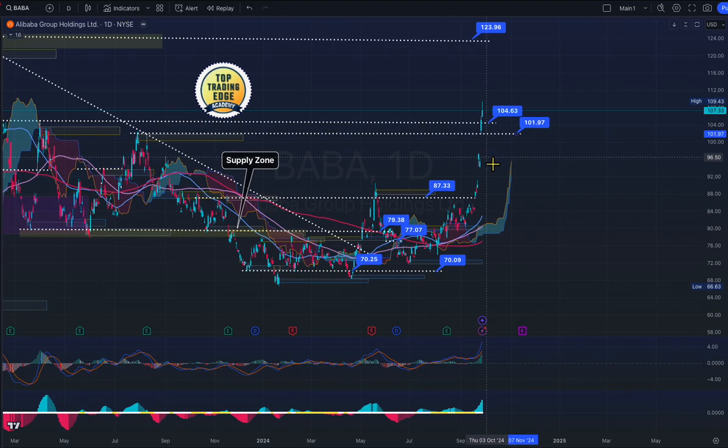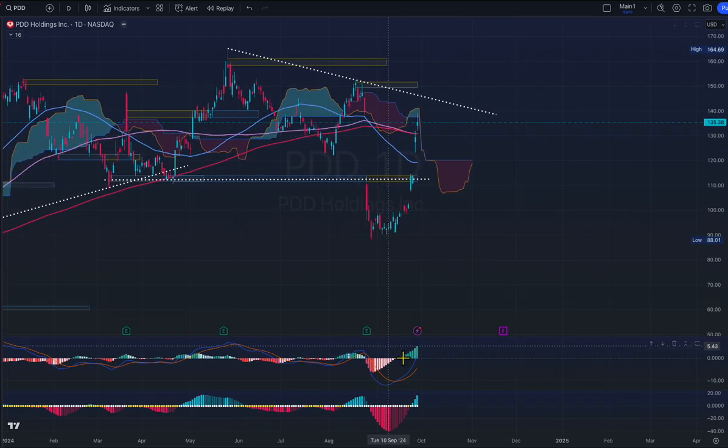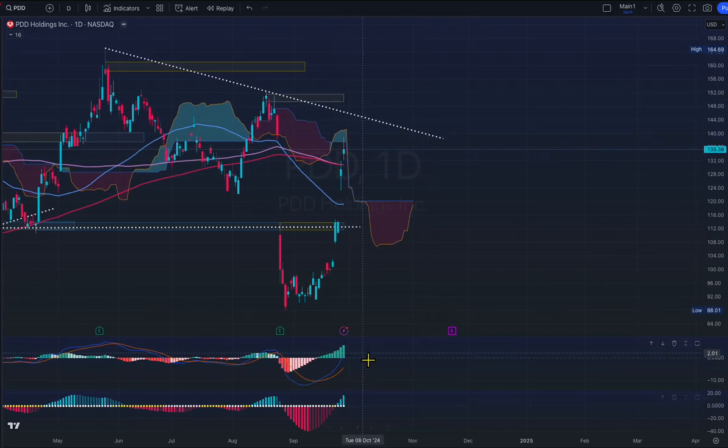All right, technical fundamental class has a value to understand why I said so. Okay, because it wants to go. All right, that's how I feel. Then Baba, PDD, Chinese stock, look at that. PDD wants to go. MACD entering the bull territory. Volumes are building. Look at that.